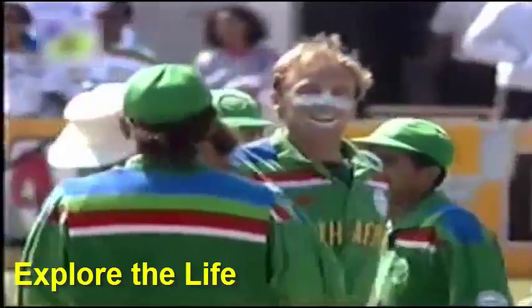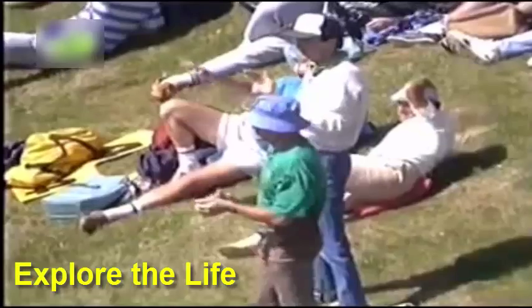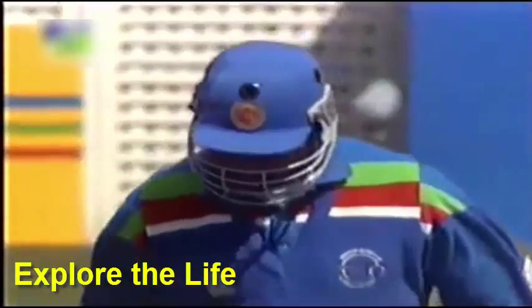Big applause for Albie. He's gone this time. Donald's captured the second wicket. So it's 2 down for South Africa. Sri Lanka have lost 2. Donald's got them both, with Gurusingha LBW to Donald for naught. It's 12 for 2 now.